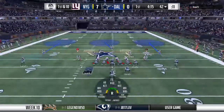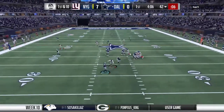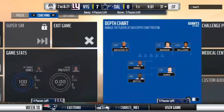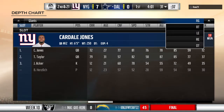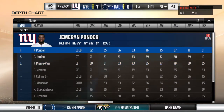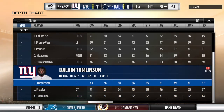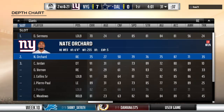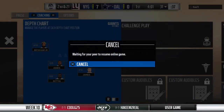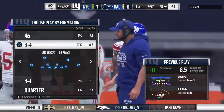Shift together here from the D-line. Now a play fake here on first down. And the Giant rush gets home as down he goes. Jamie Collins. Coming in from his outside linebacker spot, he buries him for a loss of 10 or 11.